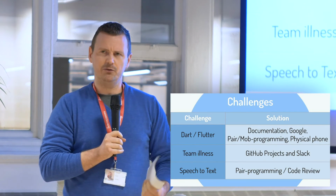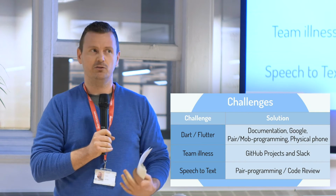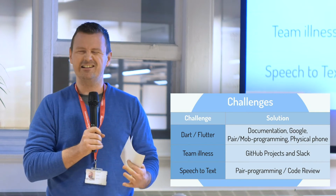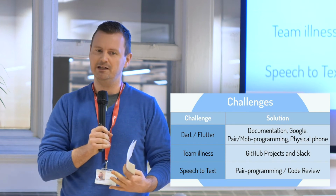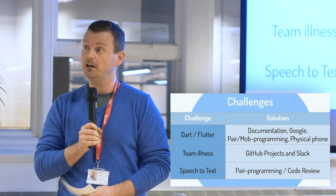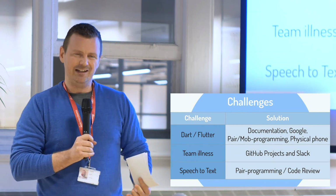Flutter itself also had some very unusual behaviors, like when trying to render a list on the app screen, it had to be exactly the same type of list. So it couldn't be a mixed array, or it couldn't be a widget if you're trying to render a string array. So how did we get over these?